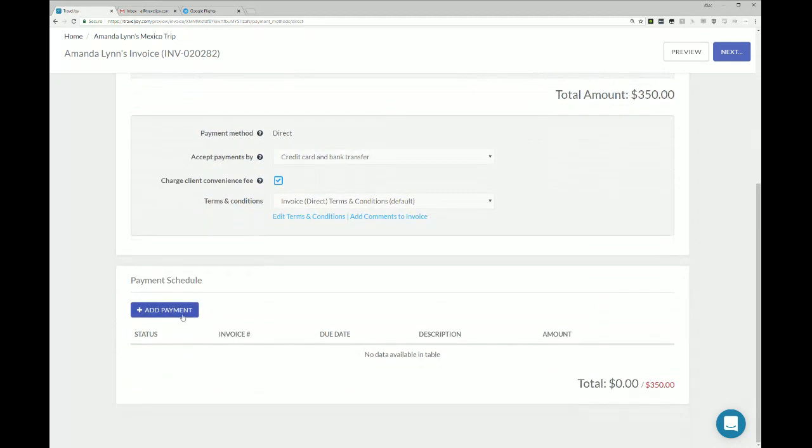And the last thing we have down here is the payment schedule. When you click add payment, it's going to add a payment for the full amount due today with the description payment. That's all good for me on this one. We'll get into editing these, adding a deposit and all that kind of stuff when we get to supplier invoices momentarily. For now, what I'm going to do is send this.